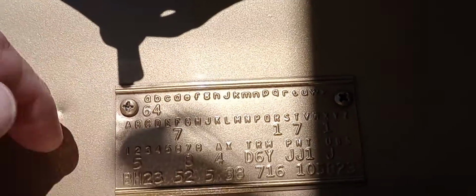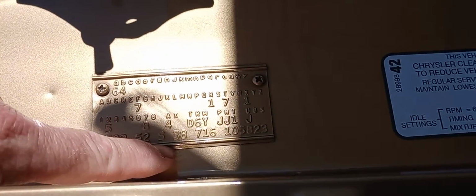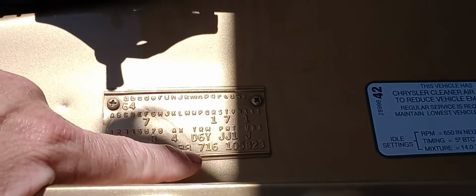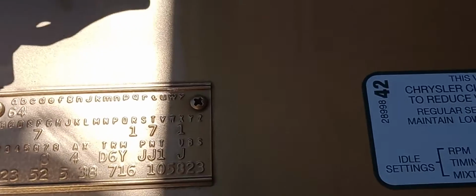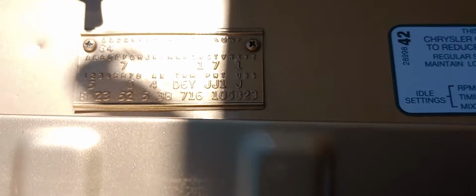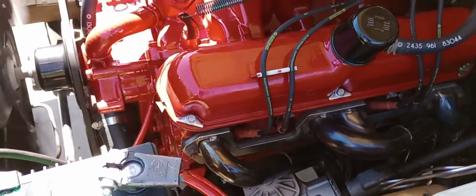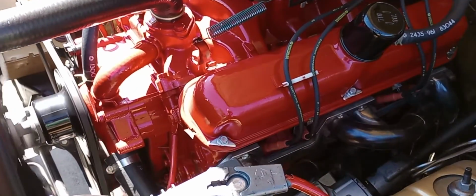And here's where the rubber meets the road. 52 is 340, 5 is automatic, 38 is your red line tires and wheels. July 16th. This is a very, very early car. It is the 5,822nd car off the line for 68. It's a very early 340, and this is one of the very earliest 340 engines that you're going to find. Right up in the first 5,000.